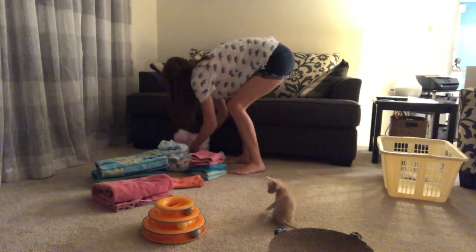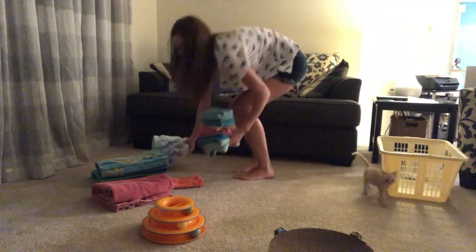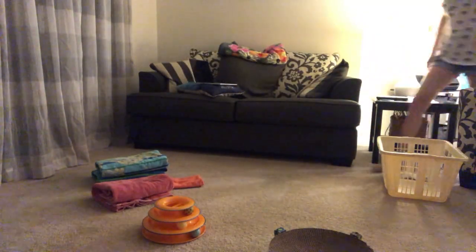So that load of laundry took a little bit longer than expected because of the fabulous help that I received, but now that everything's folded, I'm just gonna go ahead and put it away.